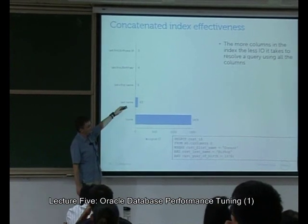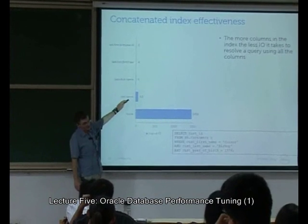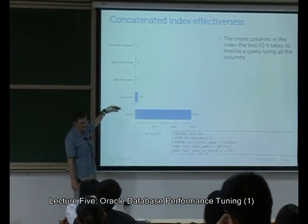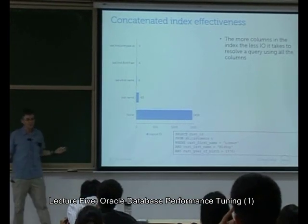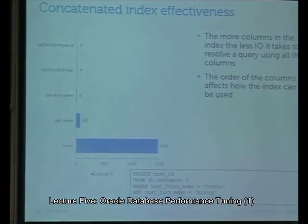If you create the wrong index, it might get a little bit better, still better, but you haven't gone as far as you can. This is why it's important to put all the columns in the index. Is that sort of okay? Do you understand what I'm saying? Okay, I hope so.